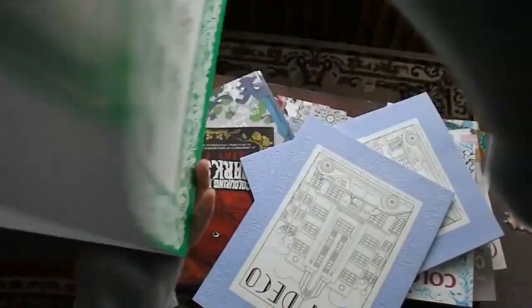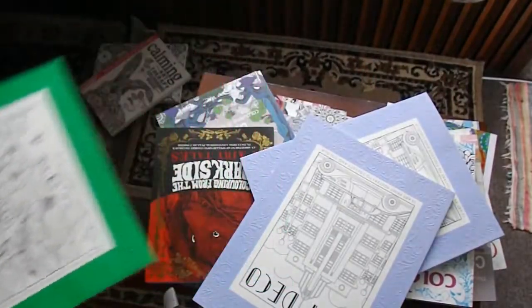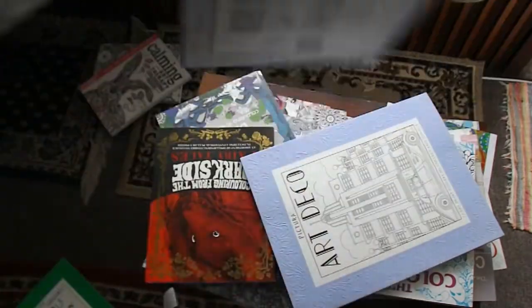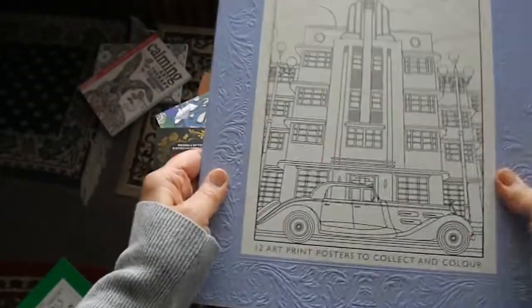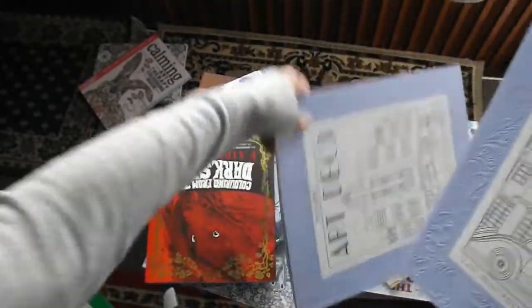So that's a really nice book. So I've got that one, and I also bought the other ones in the series. So I've got Art Deco. Now I've actually finished one of these. I completed it, and I've bought another 2 since then because I really liked it.